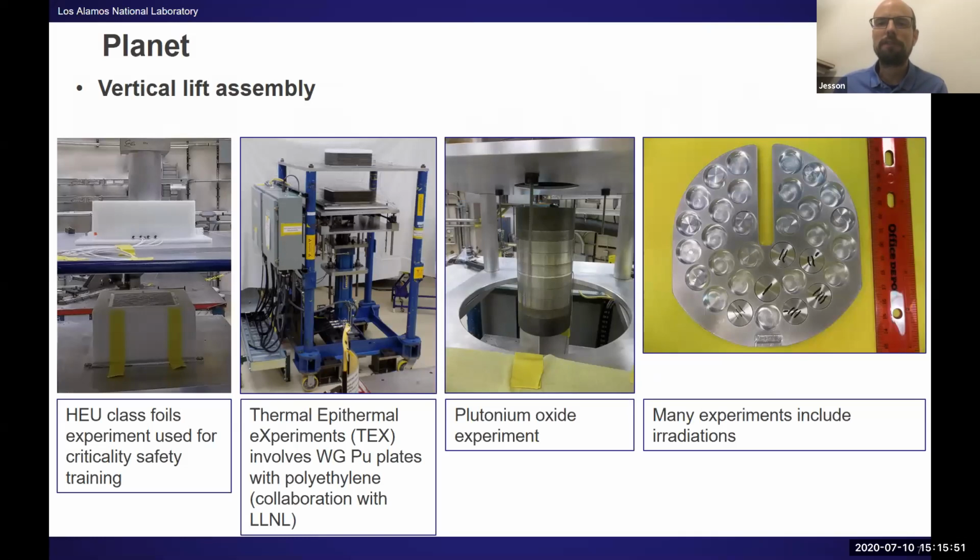So to start off, Planet is a machine that we have that is a vertical lift assembly machine, and you can see it best in the second picture on this slide. And basically, the way Planet works is it's very simple. There's a stationary platform at the top, and then there's a movable platform at the bottom. And what we do is we build the experiment from scratch.